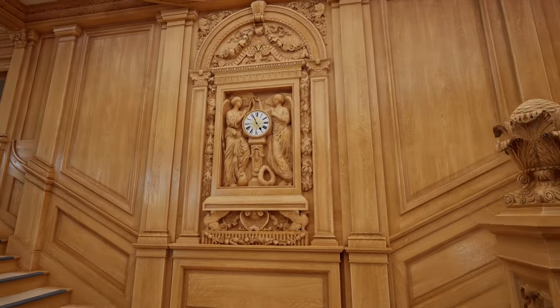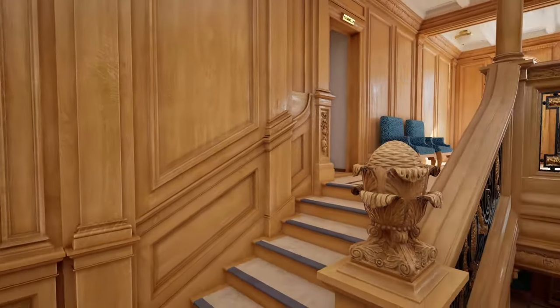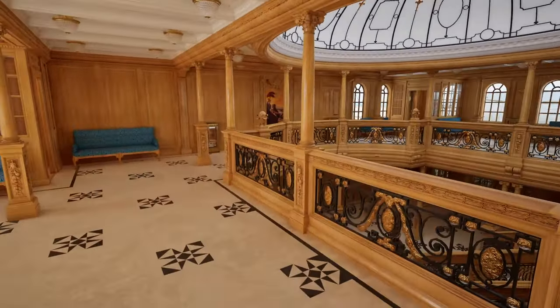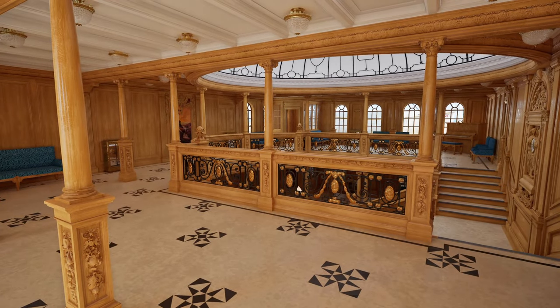It is also 4 minutes to five because I've been recording for a very long time, but this area at the top of the staircase is light, open and airy, and it is absolutely beautiful.